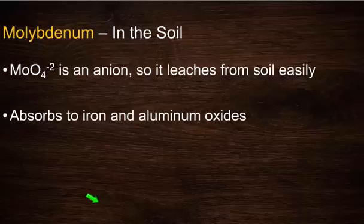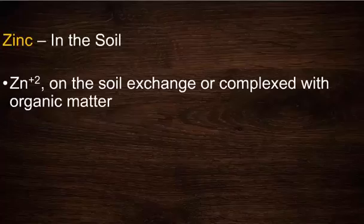Molybdenum is also an anion, so it leaches from the soil easily. It also absorbs to iron and aluminum oxides, that solid iron mineral that we've talked about the past couple slides. Another one you typically don't see, but it does leach out of the soil pretty easily. Zinc is typically found on the soil CEC, or it's complexed with organic matter, and it's typically in this form, the zinc 2, so it can be taken up by plants.